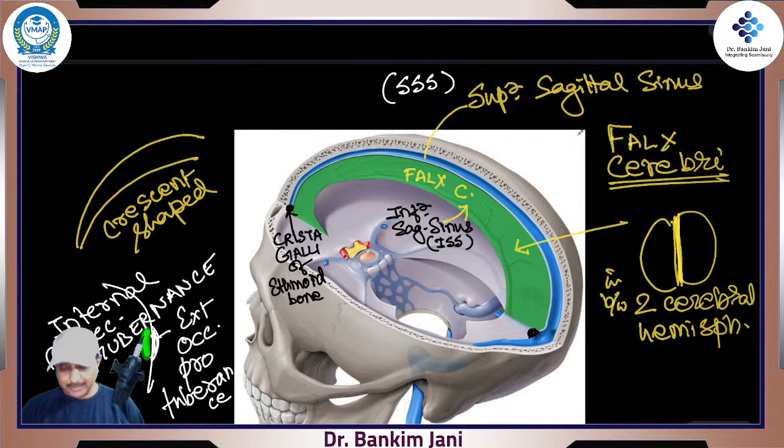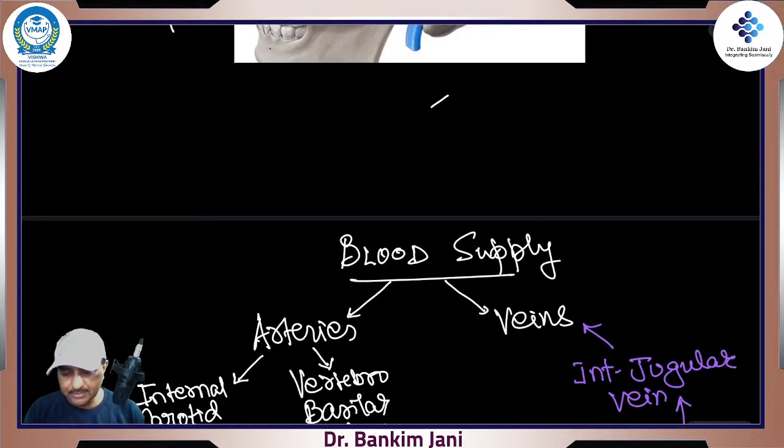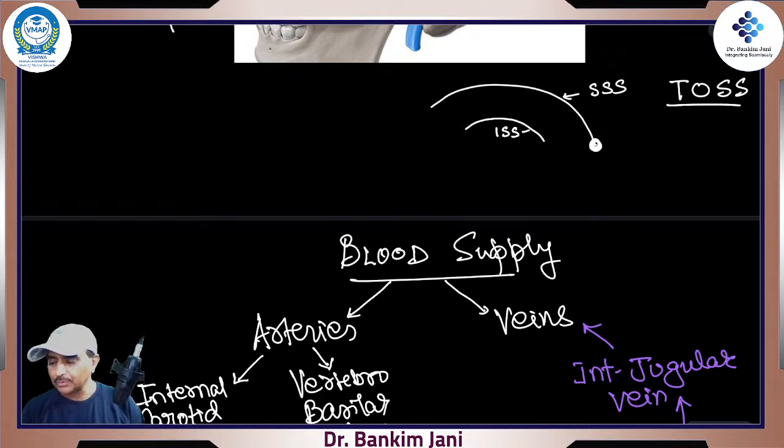Simple. Next, we have learnt two things: the superior sagittal sinus and the inferior sagittal sinus. Simple as that. Now this is a meeting place. This is the place where four sinuses will meet, and this is where they will do the toss. Yes, actually, the toss, T-O-S-S. So that is one we can figure out. Superior sagittal sinus, done.